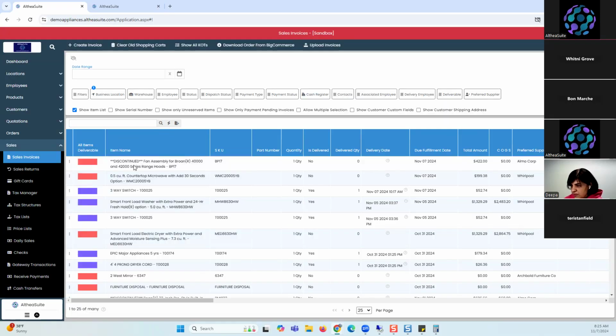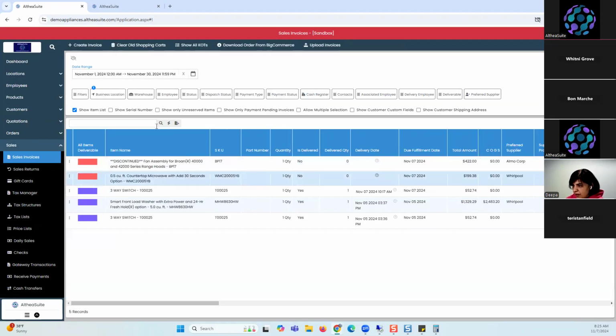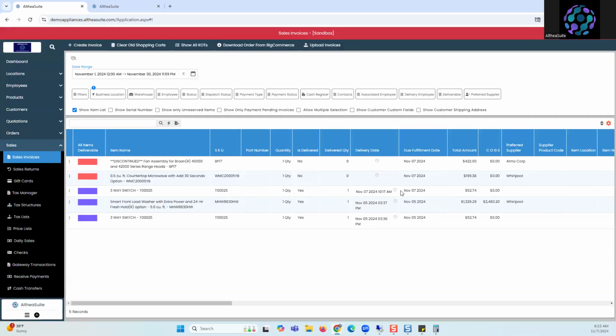Any data you want to export, we have the export button here. If you want to put in a date range, say I want to see what my sales are this month, and now you want to export that data, please do that. Columns that you do not want, you can always move them to the left side, and it will only show you what you need. You can also bring them in front.